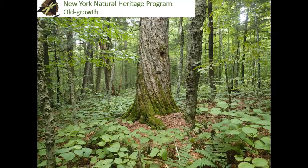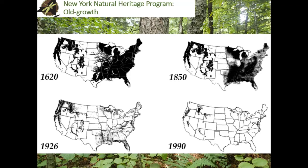Old growth forests have long held a certain mystique with both the public and scientists alike. These forests once covered over 950 million acres in the eastern U.S., about 62 million of which were in the Northeast. Today, these forests cover less than one half of 1% of the East. The Northeast fared slightly better, with about two-thirds of 1% remaining, or about 450,000 acres. New York has an estimated 400,000 acres of old growth remaining.